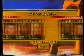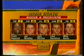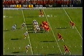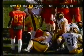Running backs and wide receivers look for Lane Danielson, the leading receiver, to help open things up for the running of Ennis Haywood. Three wide receivers to the left as they go to a four wide receiver set. And they keep it on the ground. Haywood bangs his way over the 35, up to the 38-yard line.